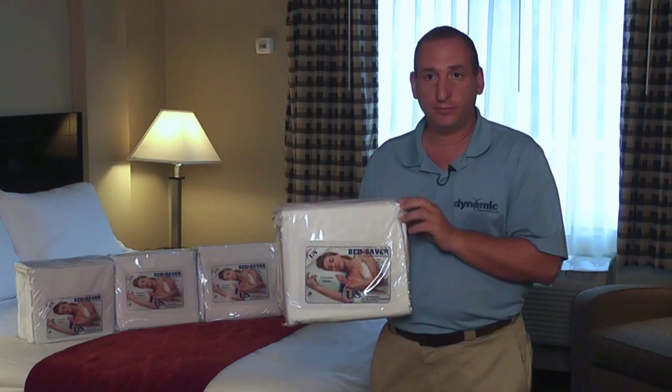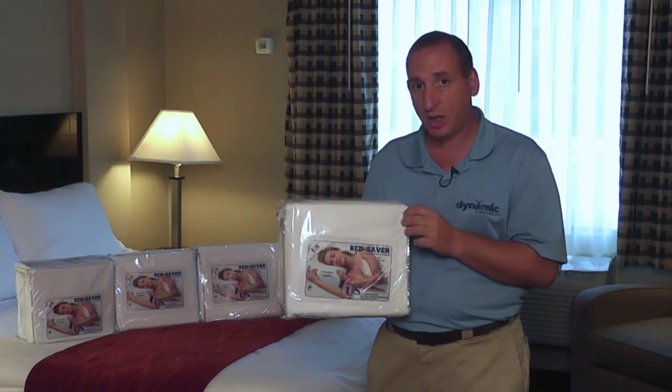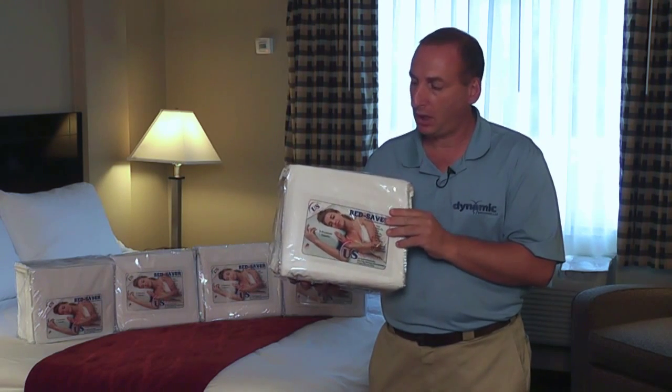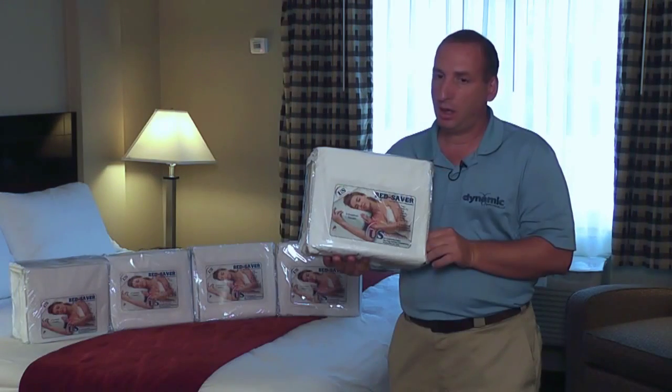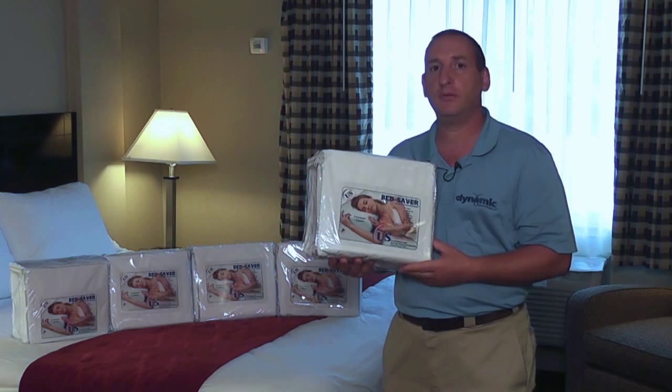They're waterproof. They feel like polyester. They're very soft. And they are laminated up and down on top and bottom. We've used a lot of covers, and this is, I would say, by far the best cover we have ever used.